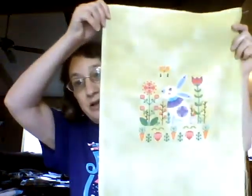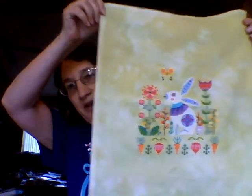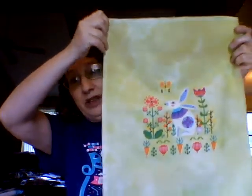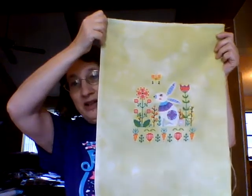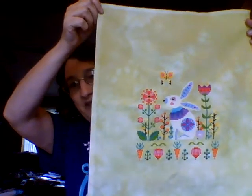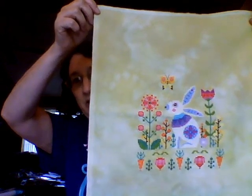Okay, so let me show you my 2 finishes. I had told you in March that I was working on Sweet Spring by Satsuma Street, and I did in fact finish that. Again, this is not showing up. It's looking brown when it's really a bright green. Yeah, it's just not showing up very well. But anyway, I finished that. Really happy with that. I did change some colors in it, but so that's all done.